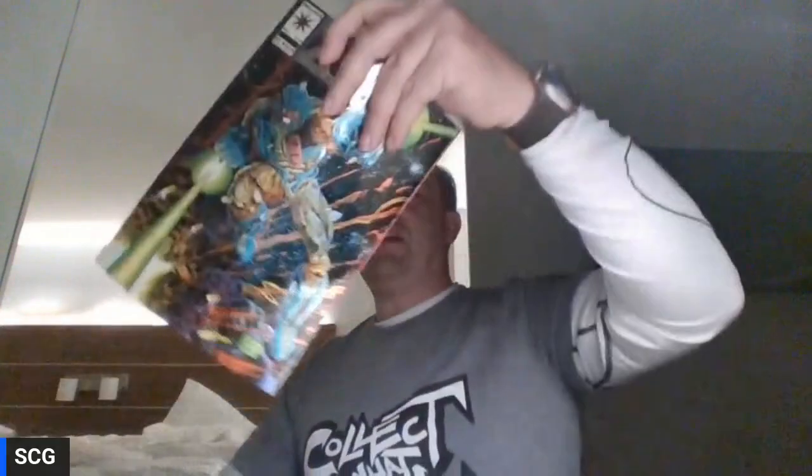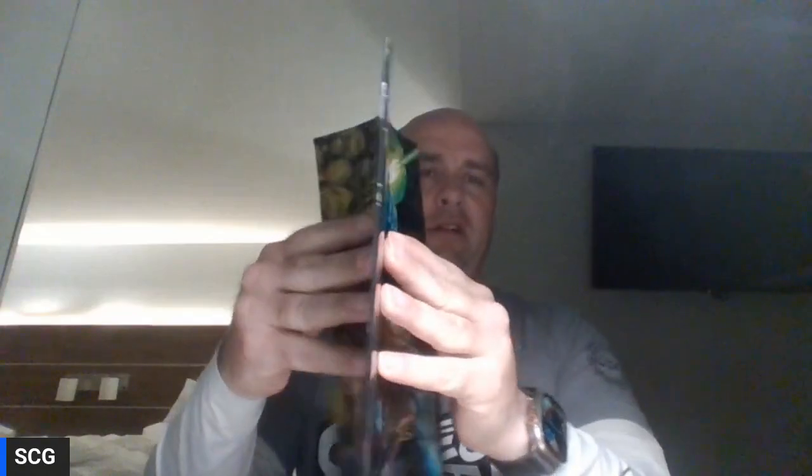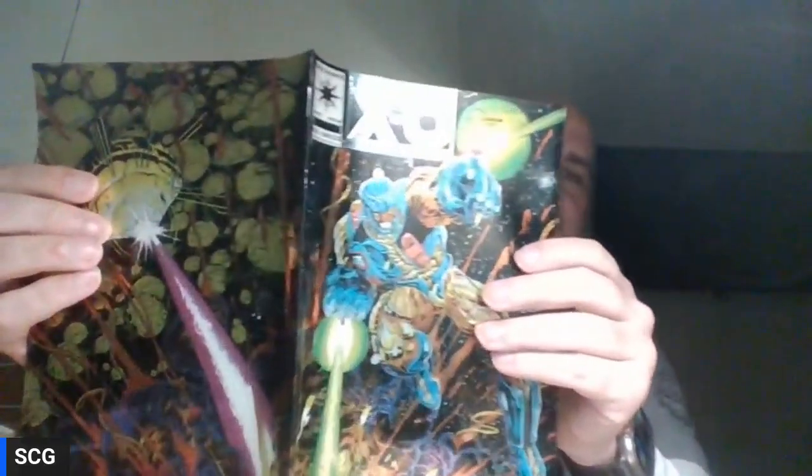I thought maybe at first that this was the Valiant signature series set, but there's no other signatures on that. And of course, there's no other ones that are up here in that deal. But yeah, this is just an added bonus to get a Quesada signature in the middle of all these.